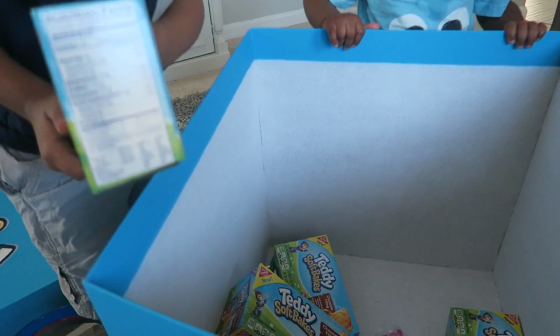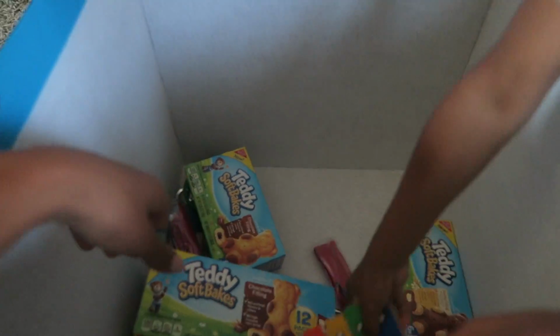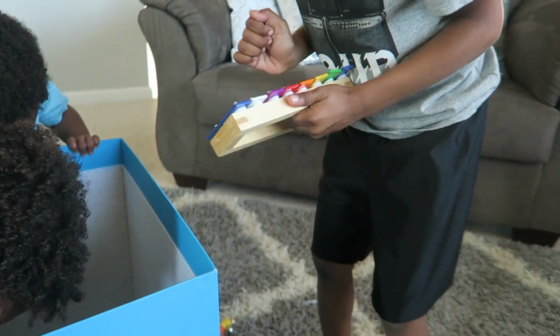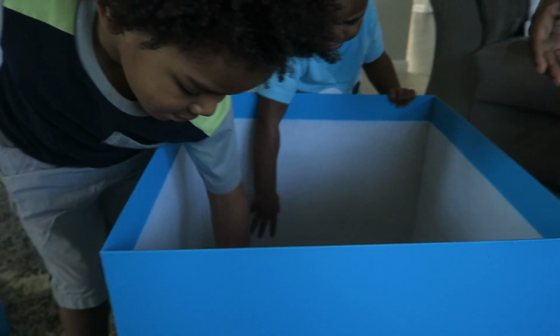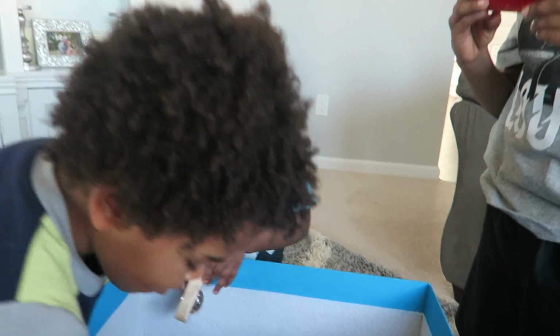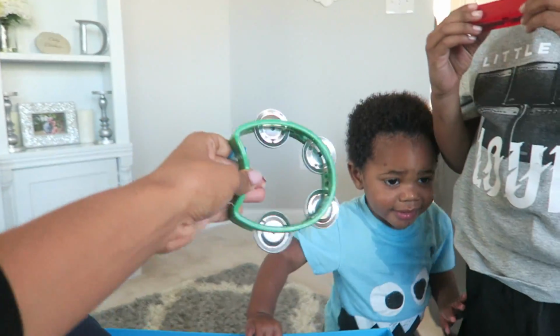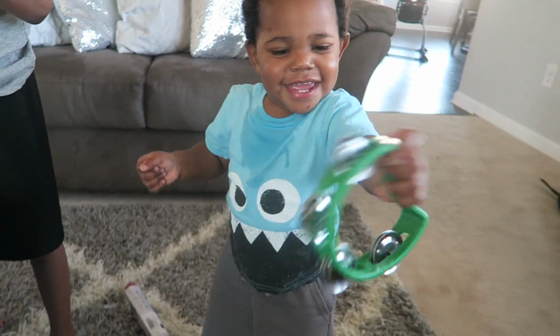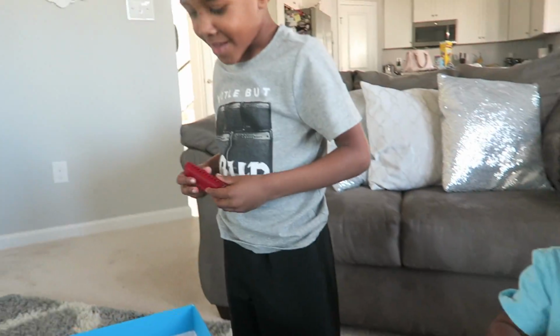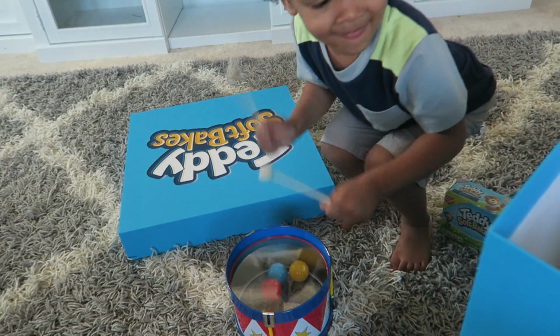Oh, what else, Chancy? What's that called? A xylophone. Chancy, you got a triangle? No, it's not an egg. Shake it. It makes music. You got a tambourine. Here, Carter. You guys can discover making music together. Yay! Whoa, Chancy.